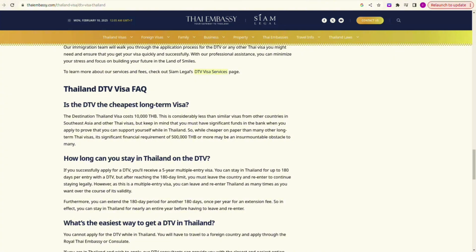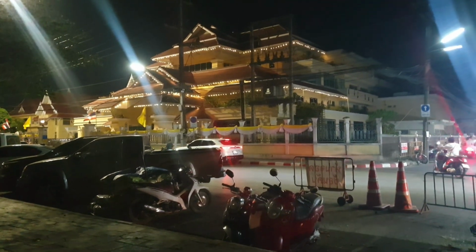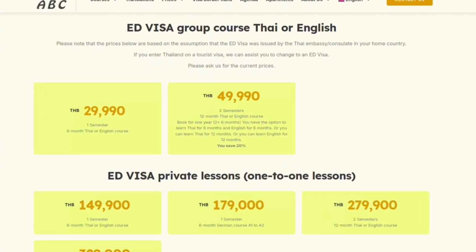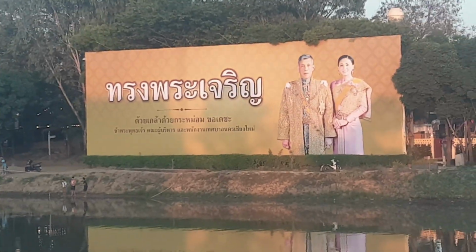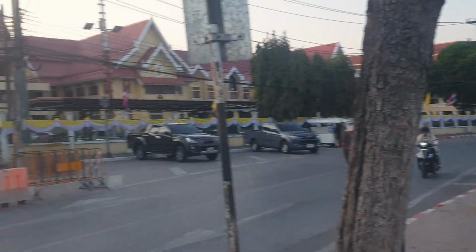A Destination Thailand Visa or DTV visa will set you back about 10,000 baht or more. Not too bad, but if you're thinking of studying, an education visa will probably cost you a bit more at the end of the day, because hey, you've got to pay for some classes too. To extend your visa, it will be about 2,000 baht. Every visa has different rules about this, so it's good to double check what your visa allows you to do.